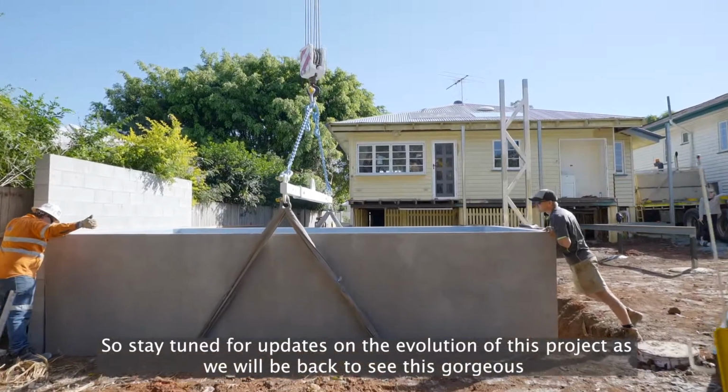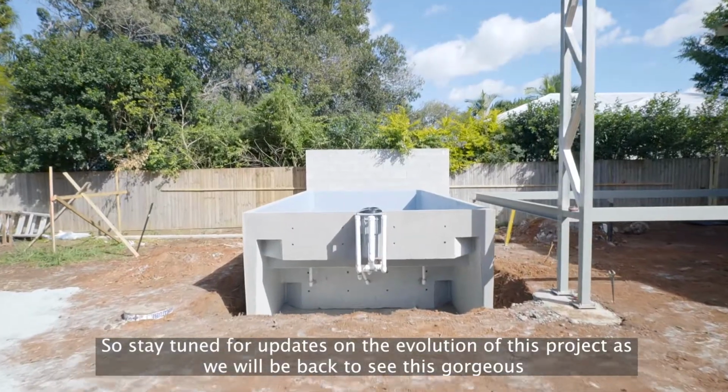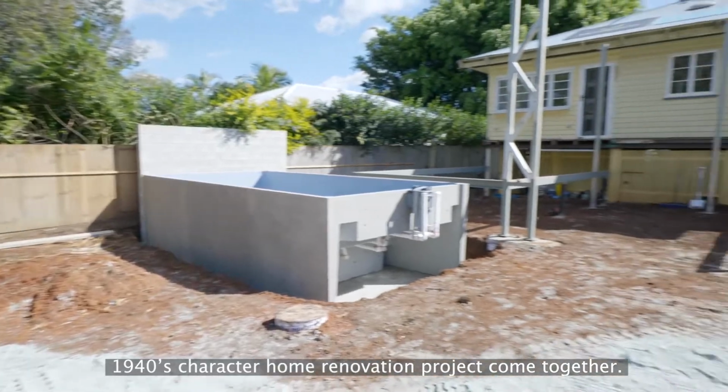So stay tuned for updates on the evolution of this project, as we will be back to see this gorgeous 1940s character home renovation project come together.